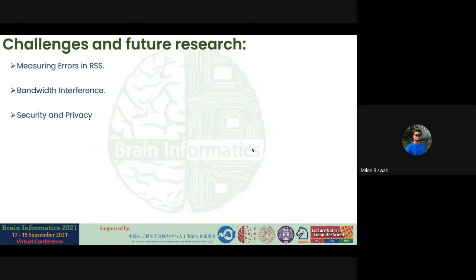Secondly, bandwidth interference. Wireless fidelity, Wi-Fi, and Bluetooth Low Energy will work simultaneously in the proposed system to give services to a large number of customers operating on the same 2.4 gigahertz frequency. If there are other Wi-Fi networks in our neighborhood that are all using the same Wi-Fi channels, the network may run slower as a result of congestion.